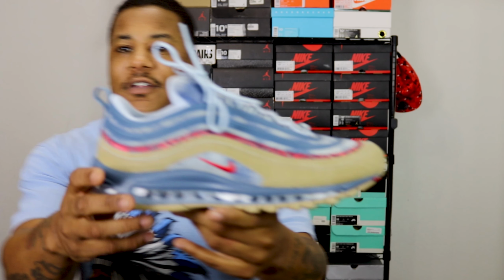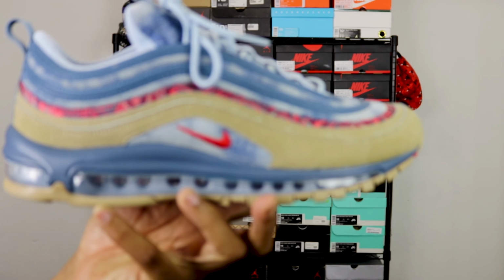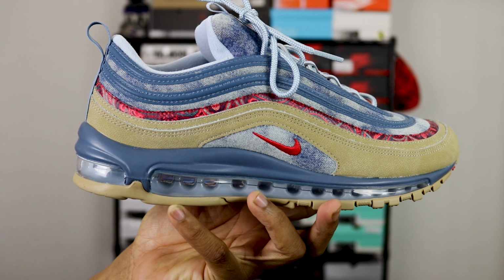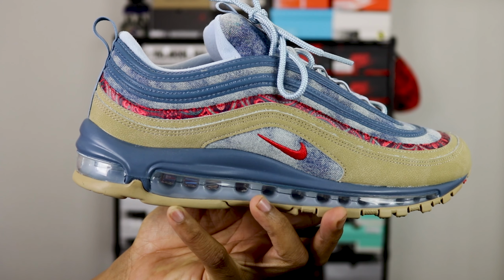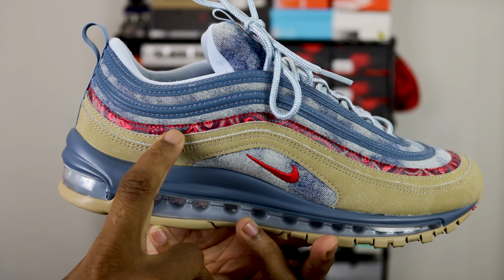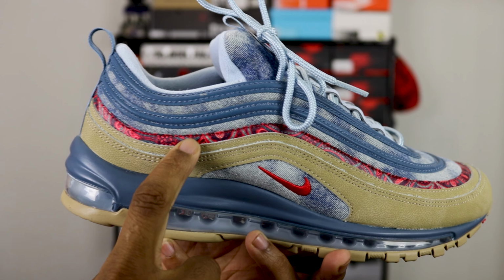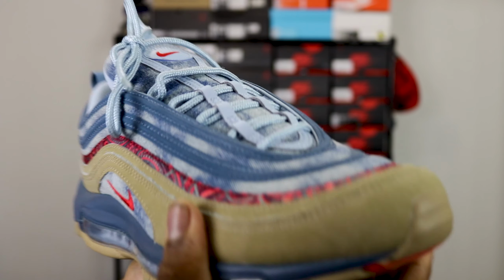But check this shoe out here. Let me get close up on it so you guys can see that look right there. Come on, camera, focus. There we go. You got your red Nike check right there. Bang, bang. You got your red stripe of the red bandana print going all the way around to the toe box area.